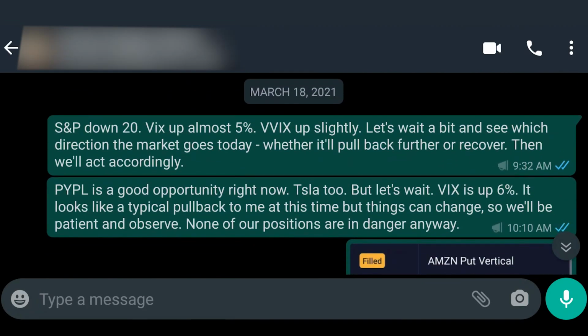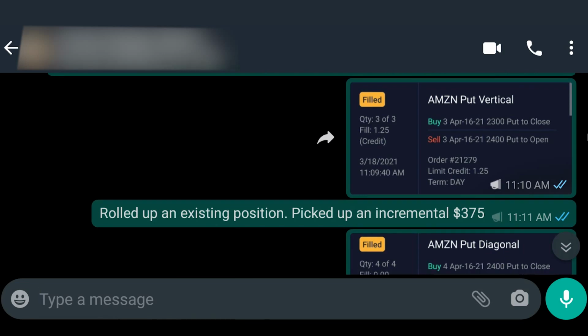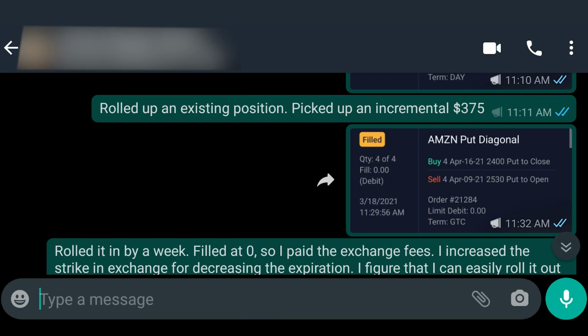Okay. March 18th. S&P down 20. VIX up 5%. VVIX up slightly. Rolled up an existing Amazon position. Picked up an incremental $375. Rolled it in by a week.